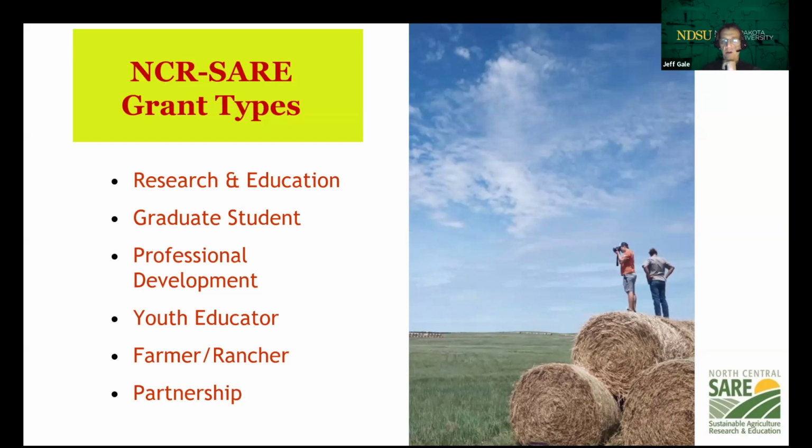Quite similar to that are the graduate student grants. These are smaller scope, something that can be completed in a 1 to 2 year study. Professional development grants, that's for training agriculture educators like FFA advisors or extension agents or other ag professionals in the topic of sustainable ag. Youth educator grants, those would be for projects where an adult is teaching young people about sustainable ag practices.